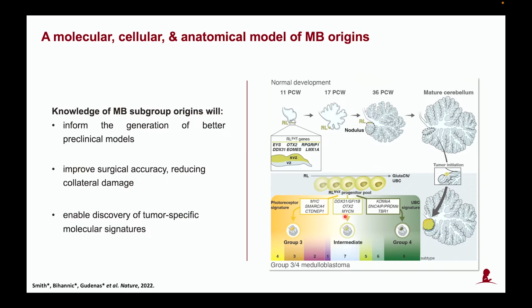Okay, so this wraps up this portion of the talk, this first story that I want to tell, and leaves about 20 minutes for my second story. So hopefully I've convinced you that we've made many different insights into the developmental biology of groups 3 and 4, and I think provide a strong amount of evidence that the nodulus, and specifically the rhombic lip subventricular zone and progenitors of that zone, are the likely origin of these groups 3 and group 4 tumors. And I think this biological insight will provide an avenue of future research to better model, to better treat, and ideally identify specific therapeutic targets that are only present during development.